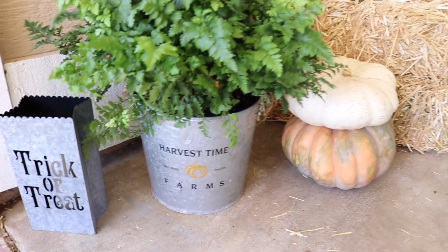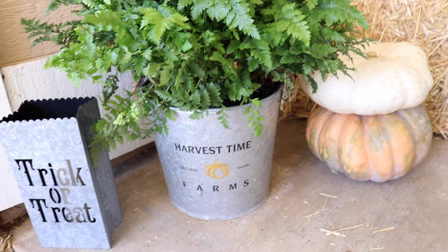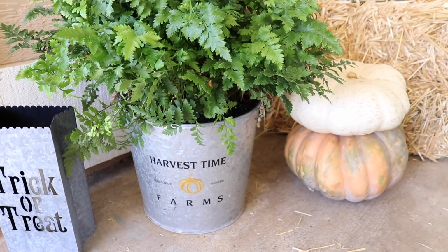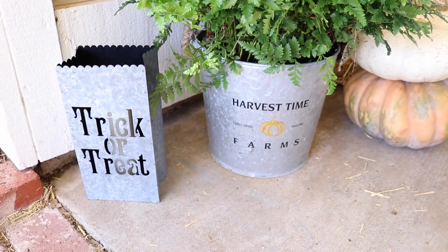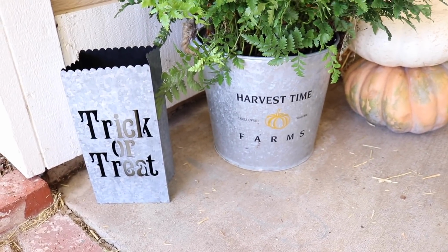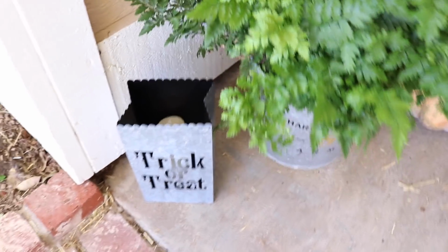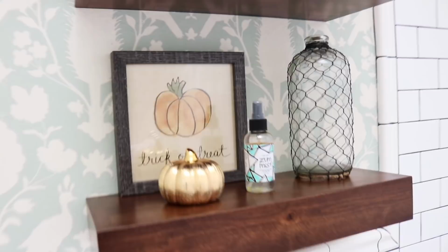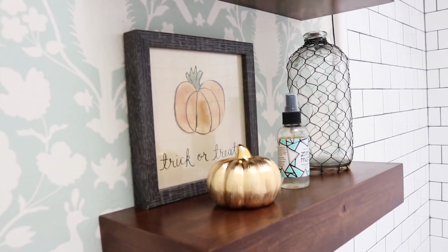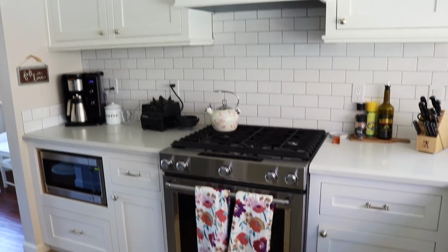And then I have this little tin bucket from, I don't know, Home Goods or Marshall's last year is where I found that. And I put a fern in there, and I put this little trick-or-treat lantern thing here. And inside we have like a fake candle that you just turn on, and it actually looks really pretty at night. In our guest bathroom, I just added this little pumpkin and this trick-or-treat sign, which I found from Home Goods last year. And then I have just a few things in the kitchen.